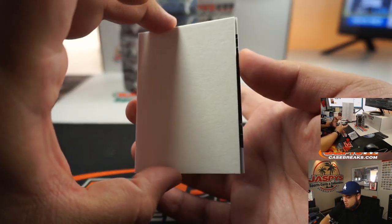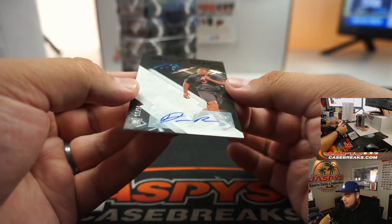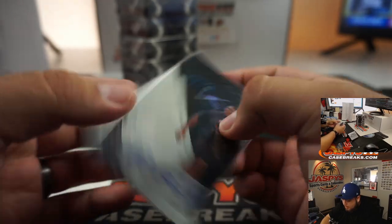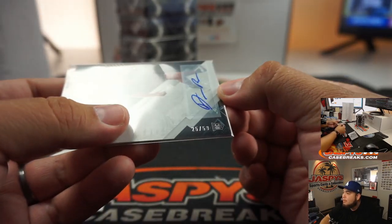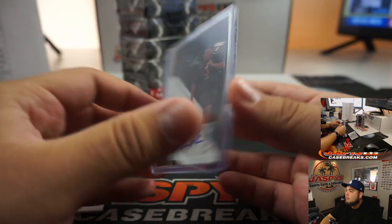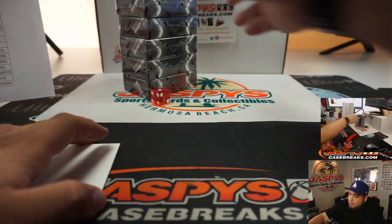And Derek Brown, look at that. That was a random number block team. And that is 25 out of 50, so spot 5. Going to Trey, last spot mojo. Very nice. All right, next box.